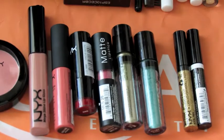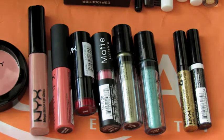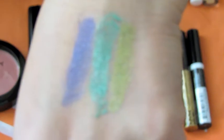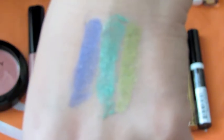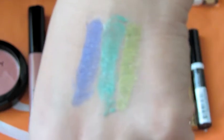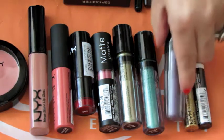And then I picked up a purple. And a lot of these, I picked them up for myself just because these are the colors that complement me the most. I wanted to try it on me first before I add it to my makeup kit. So that's a great addition.